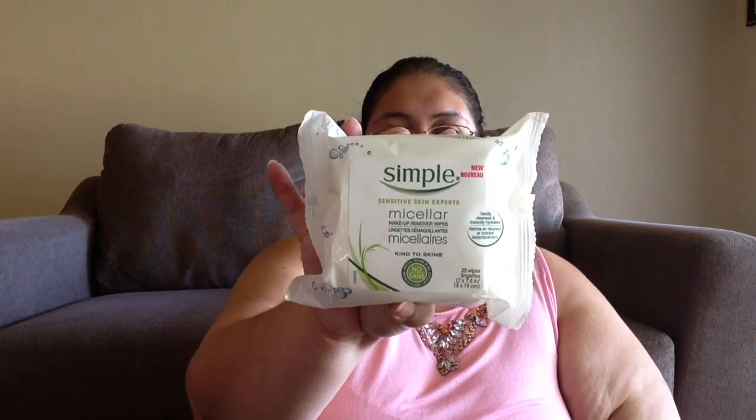Okay, the other thing I got, again, this is a repeat. I love these. These are the Simple Sensitive Skin Micellar Wipes. And these are great at removing your makeup. I can be wearing 2 to 3 layers of foundation on top of everything else that I have on, and this will remove it completely. It won't leave a trace. Plus, it also removes my mascara, eyeliner, everything. So, I love these.